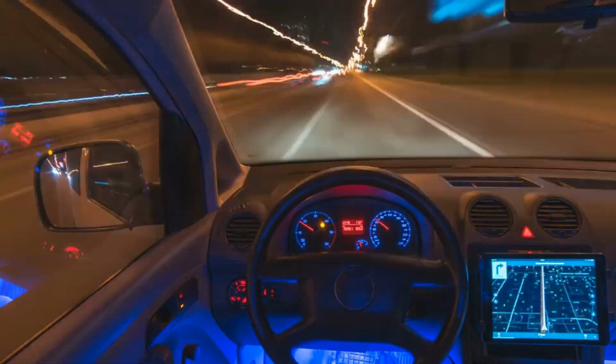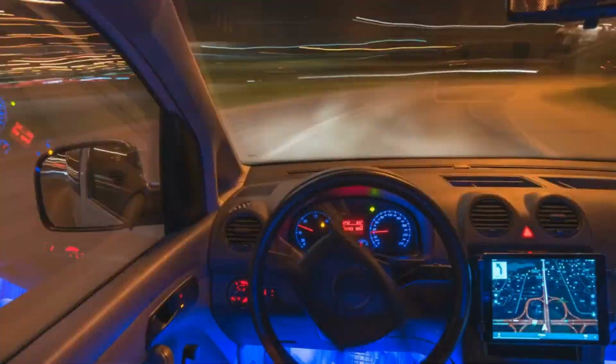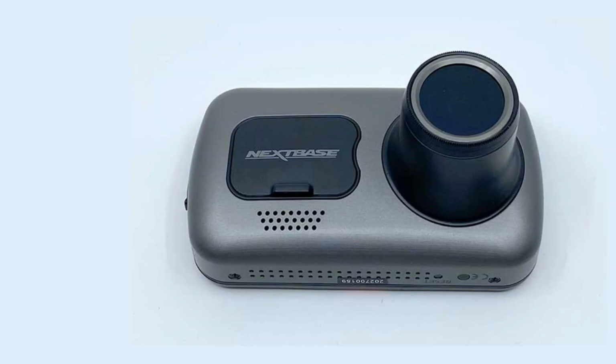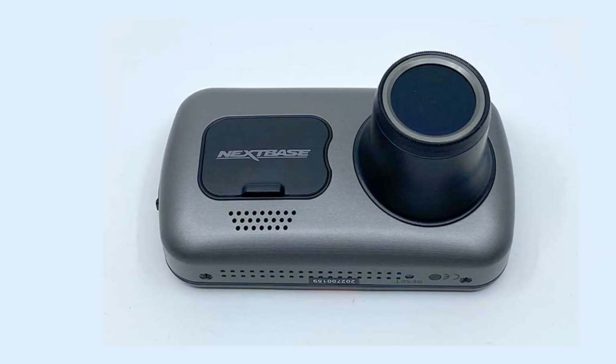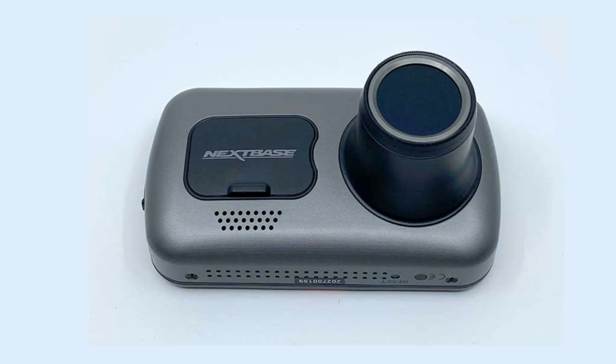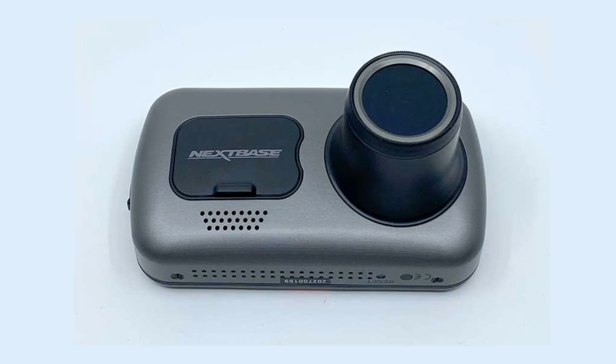The camera now also offers Nextbase's emergency SOS feature, thanks to What3Words geocoding. The innovative geocode system is increasingly used by emergency services to get help faster because it pinpoints exact locations within 3 meters of an ailing car, for example.